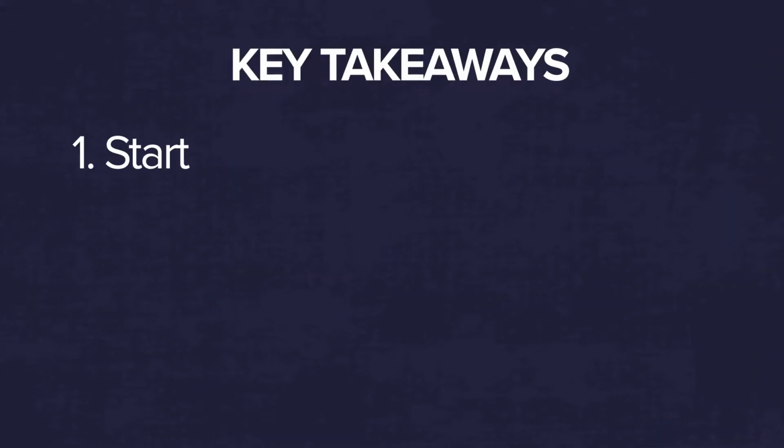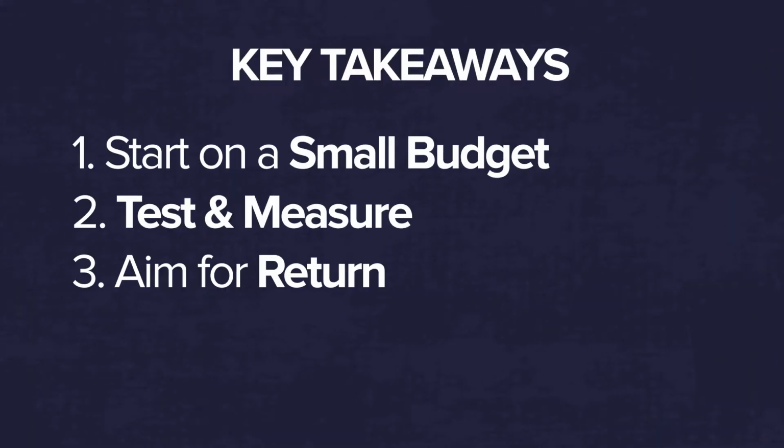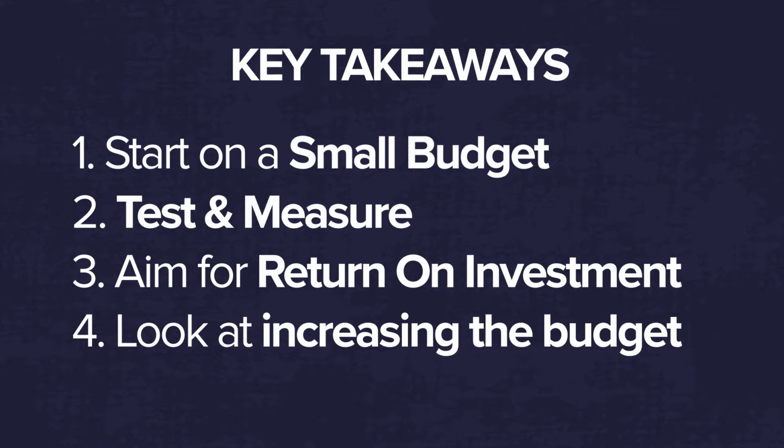My recommendation is to start with a small budget, test and measure continuously, and once an ROI is reached, then you can think about increasing your budget. While I was once resistant to automated bidding and smart campaigns, the improvements in machine learning and of course my experience with careful implementation has changed my perspective.